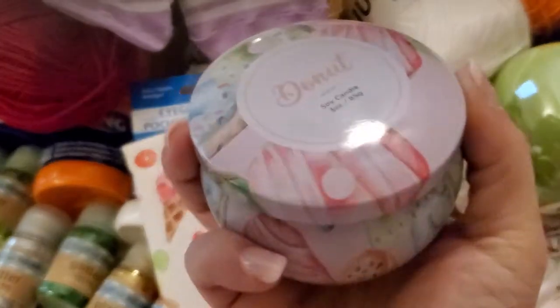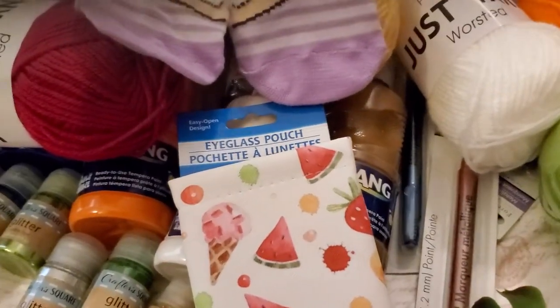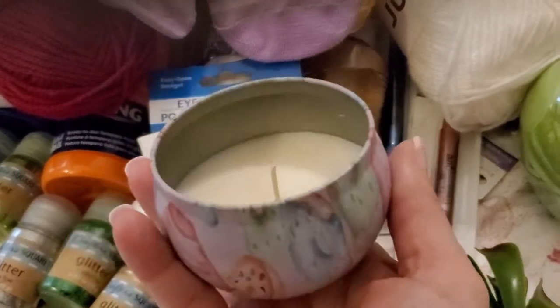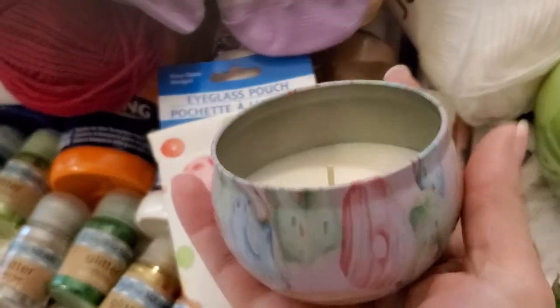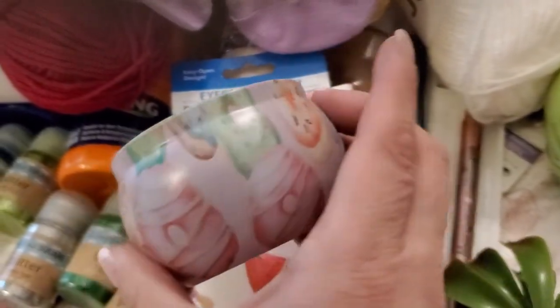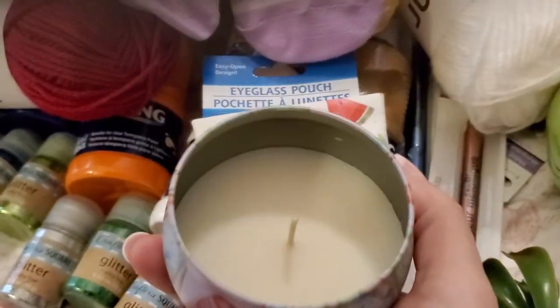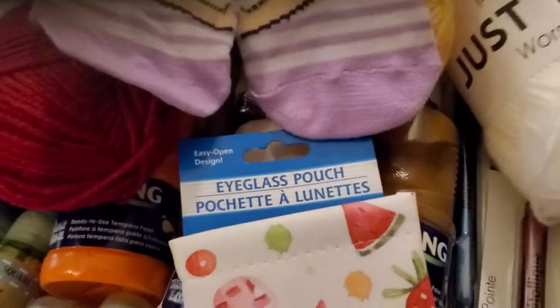And I did not really care for the smell of this one. It's not bad, but it doesn't smell like a donut. It smells like ice cream, I think. Something like vanilla ice cream maybe, but the container was so cute. I should go get the ice cream one and the other one just because the containers are so cute. Yeah, too adorable.